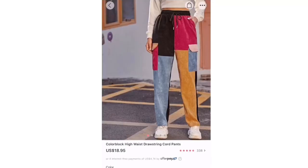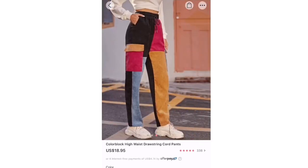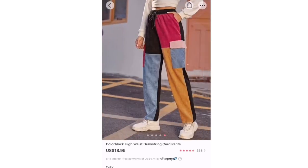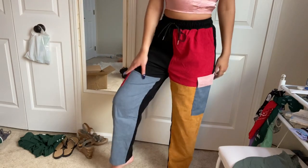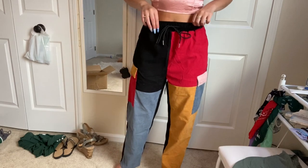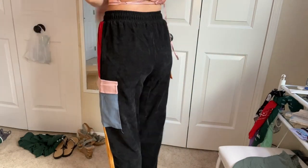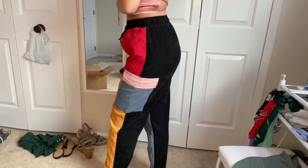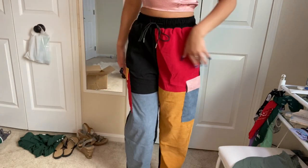Here these are on the website. These were $18.95, which I feel like is a really good price because the material of this feels a lot heavier and more sturdy, and it just is a very nice material compared to the other things. Here's what they look like on. I think these were so cute. They look just how they did on the website. I like the color block. They fit nicely. The band is really nice. It's nice and sturdy while it's also comfortable on the inside. The material is the only thing that's a little bit uncomfortable, but for the most part, I could wear these all day. And I would definitely recommend these to anybody that likes them.